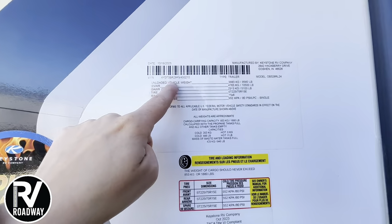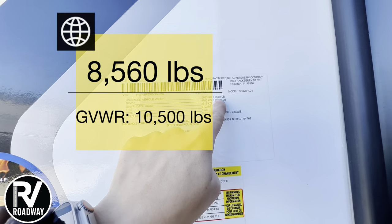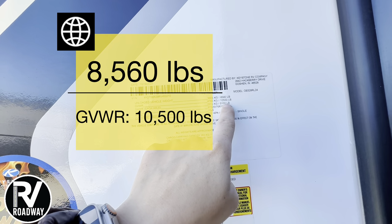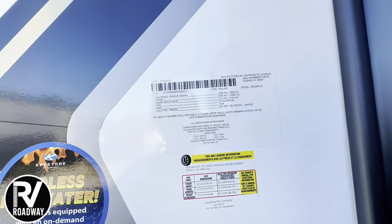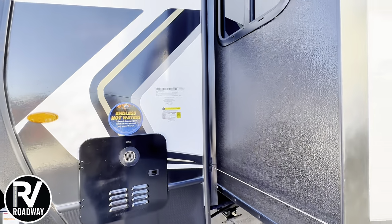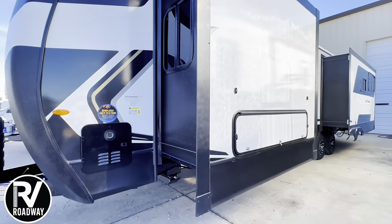Okay, so unloaded vehicle weight, 8,560 pounds. GVWR is 10,500 pounds. So that's good because you got a good bit of cargo carrying capacity. 1,880 pounds to be exact that you can carry in this Outback.